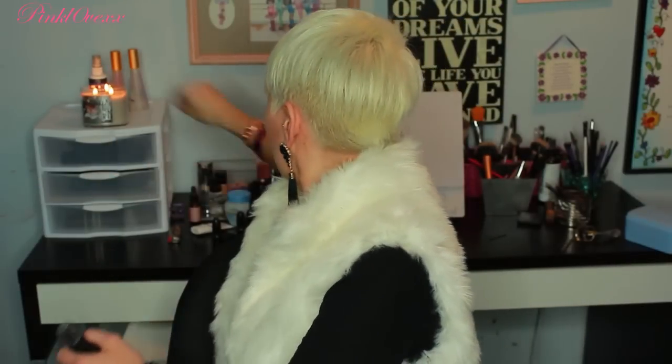And then I just picked up another NYX matte finish long lasting setting spray. I actually really, really love this setting spray. I bought it before and it's pretty much empty. I've had it for a while, a couple months I want to say. So amazing.